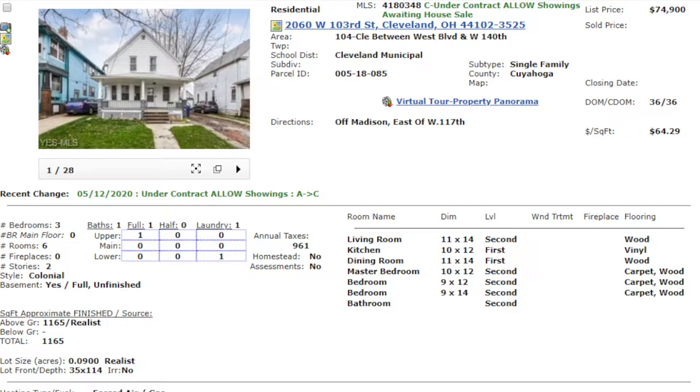$74,900. Now, as you can see, as of May 12th, 2020, this property was no longer available. This went under contract. It's contingent. That means it hasn't yet closed. It's under contract with another buyer. Nobody can buy this. So why in the hell am I showing it to you, Dr. Joe? Well, I got some inside info for you, brother.